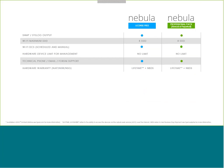So we're seeing here the same number of maximum SSIDs. You're both getting still the Wi-Fi DCS. There is no limit to the number of hardware pieces. So even with the free version of Nebula, you can have an unlimited number of customers and an unlimited number of devices for those customers being managed. Both versions, the free and the paid, still get you access to our phone support, email support, and our forum support, and there's no difference in the warranty that you get out of the box.